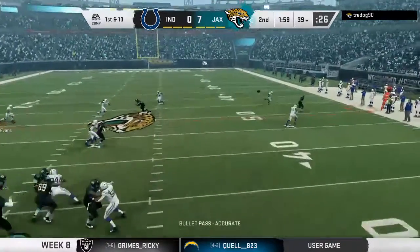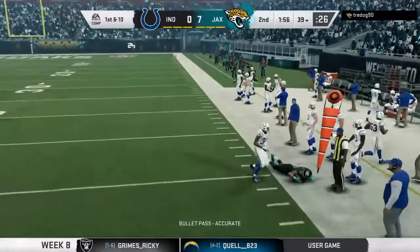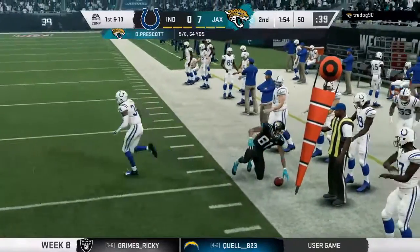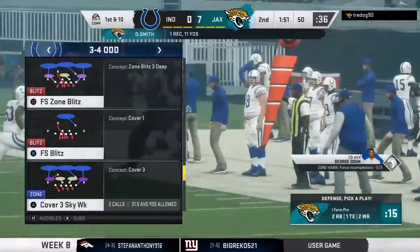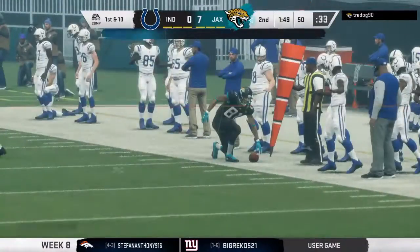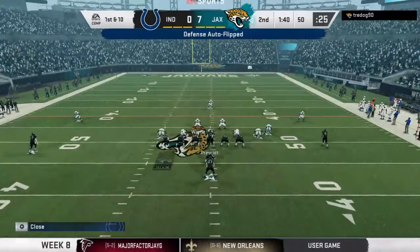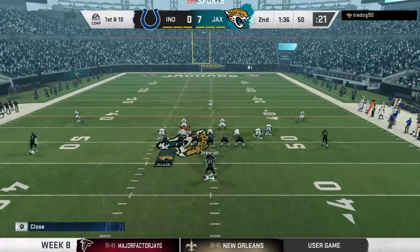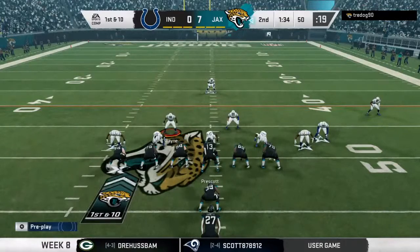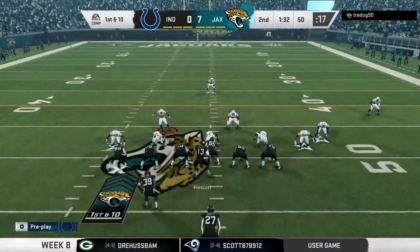Prescott to throw this time. And this one complete to Smith. 11 yards there for Jacksonville and a first down as well. We didn't need to ask around the league, but we got to confirm this guy's a good player, and they've got to find a way to get him more involved, call a few more plays that target him. Absolutely, because here we are toward the end of the first half, and that's the first target, not just the first catch, first target.